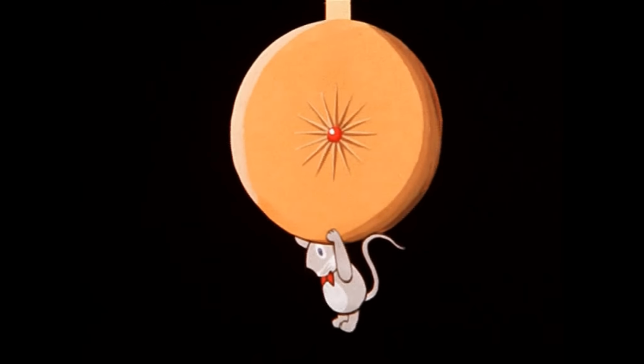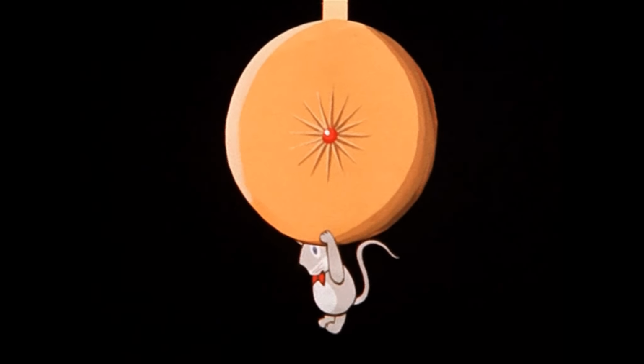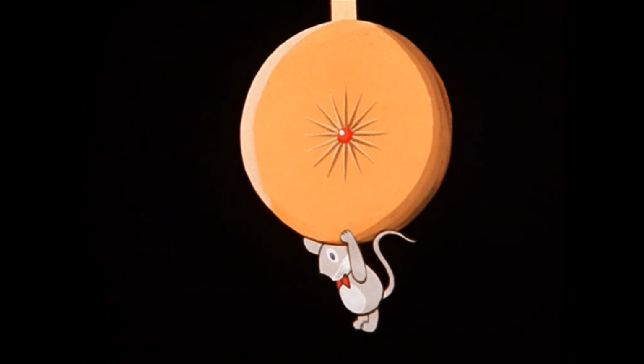Oh dear. Oh, I can't move it. I'd better find out what else there is inside a clock to make it work.